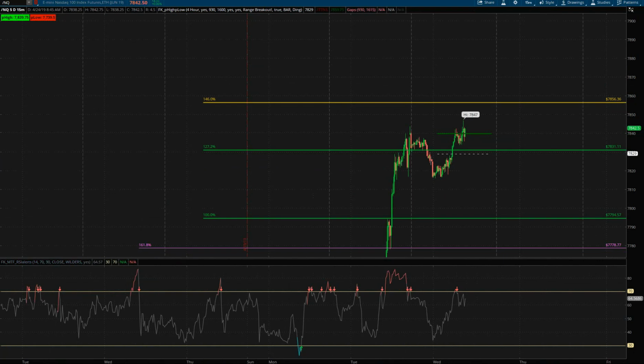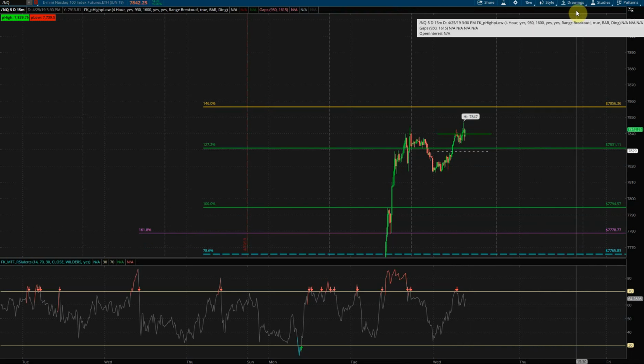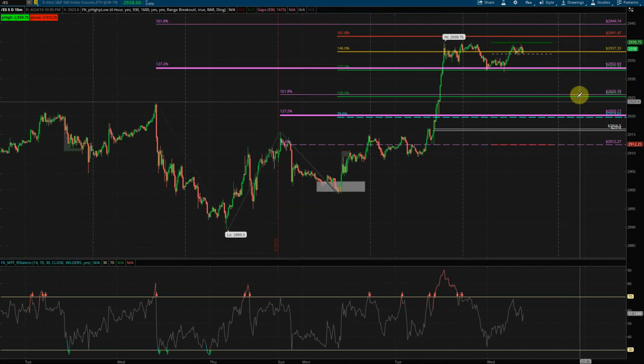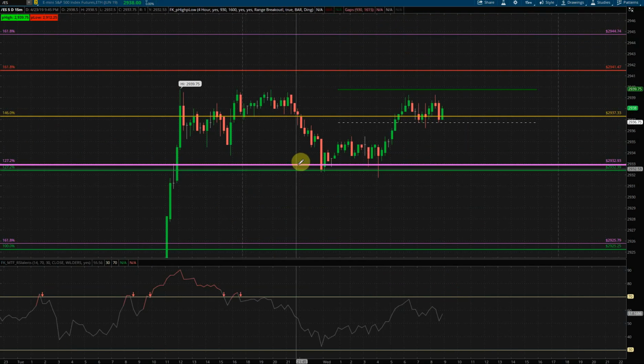what some potentials are. Yesterday was a huge day in the market, and you can see the 1272 extension here kind of met, and it slowed down as well. So, are we going to open up inside or outside the range? That's going to be my key today to get my direction going here. S&P is the same way. It hit some upside targets as well. Got up here to the 1272, stalled, and then just really hung around.